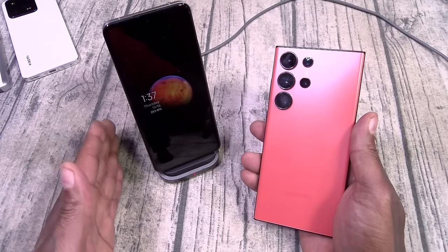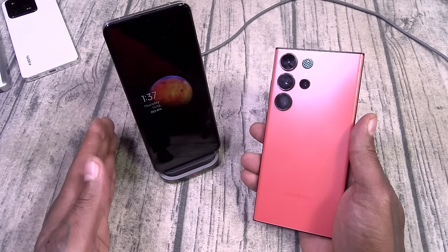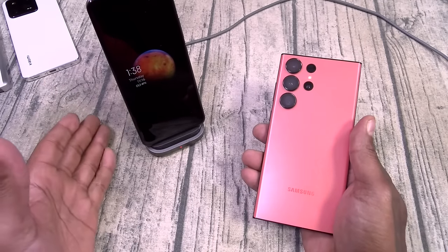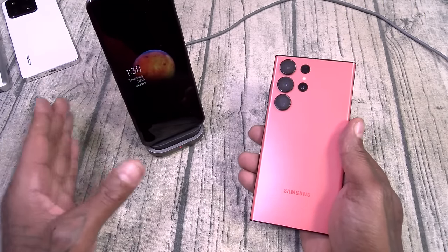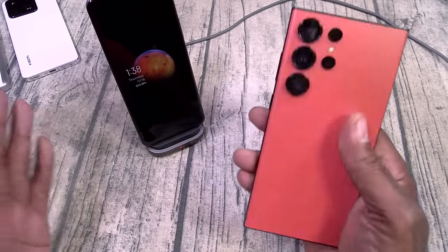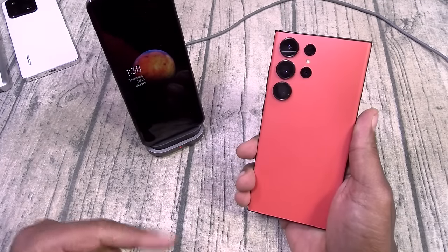This phone will charge up from 0 to 100% in 18 minutes. So you ain't even got to leave it under the charger like this. You can sleep with this phone in your bed. When you wake up in the morning, put it on a wired charger, go take a shit, shower and shave, and you come back, it's going to be 100%. This is called tough love.